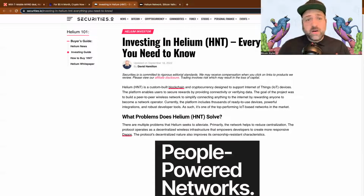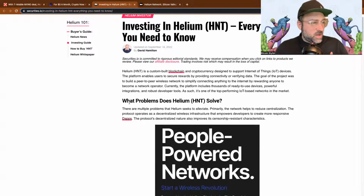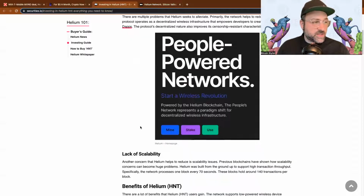Okay, so let's see. All right, so I'm going to read this paragraph here. So, what problems does Helium solve? There are multiple problems that Helium seeks to alleviate. Primarily, the network helps to reduce centralization. The protocol operates as a decentralized wireless infrastructure that empowers developers to create more responsive dApps, or applications built on a decentralized network. The protocol's decentralized nature also improves its censorship resistant characteristics.